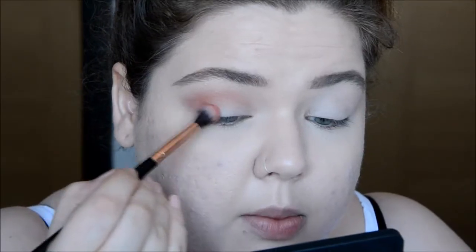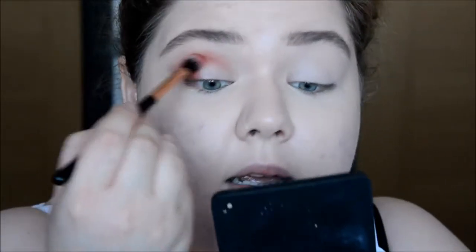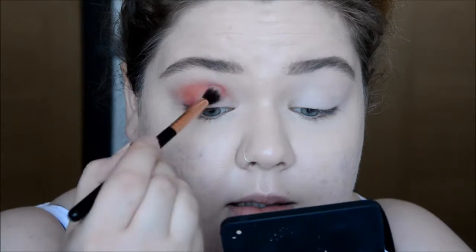pink. I'm gonna put it on the outside corner and into the crease as well. I'm using the same brush. Wow, okay. These are pigmented.